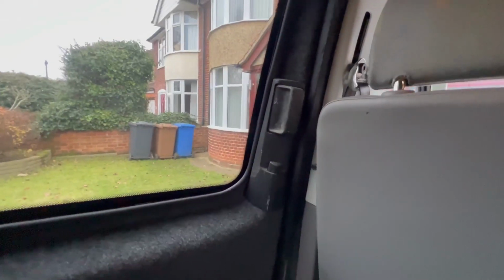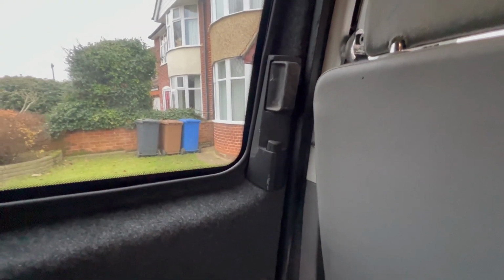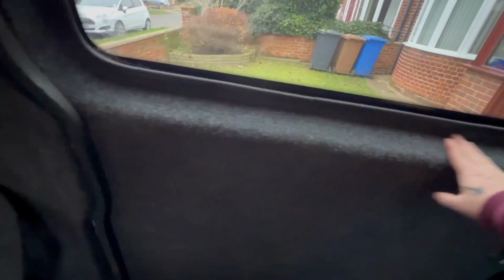Excuse my horrible grey seats. The new seats should be here next weekend, so I'm really looking forward to that. Getting them in there is going to make it look a lot nicer in here. So as I said before, I much prefer the carpet coming up to the window on these sliding doors rather than just having the metal showing here.